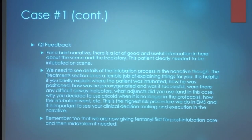So I try to put in all the charts, like this is really the highest risk procedure that we do, the most complex thing that we do in our system and as paramedics. So it's really important for us to see good clinical decision-making and execution. And also a reminder, we're doing fentanyl first for post-intubation care.